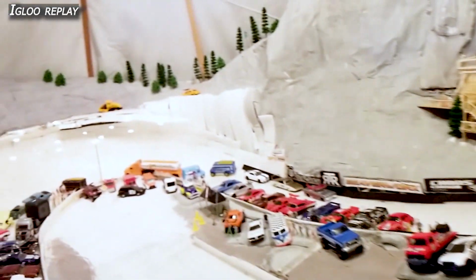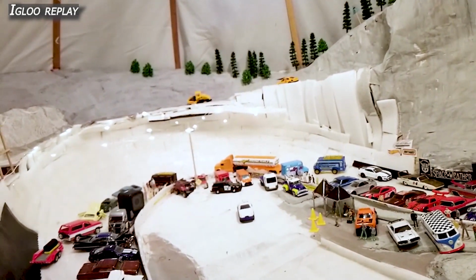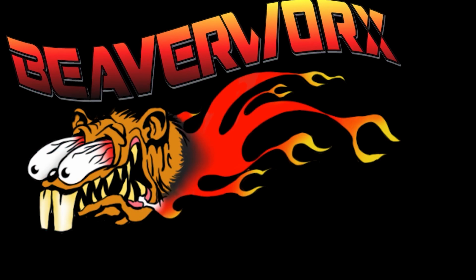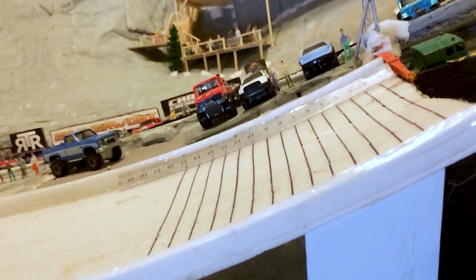He gets a nice smooth release off of there, builds up some good speed, and it looks like some big air and a nice landing. You can see him bouncing around there, but still keeps it on his wheels and doesn't smash her into the sides. You can see there he gets some monster air. Let's see what that measurement is.